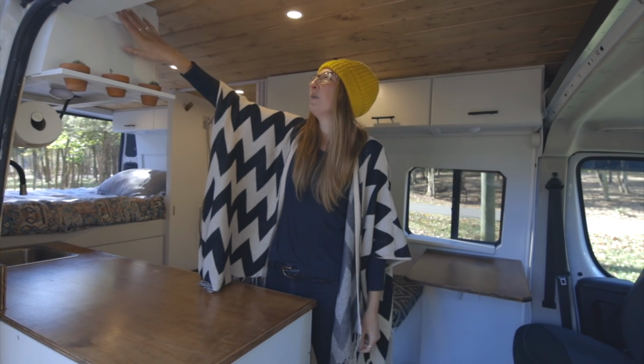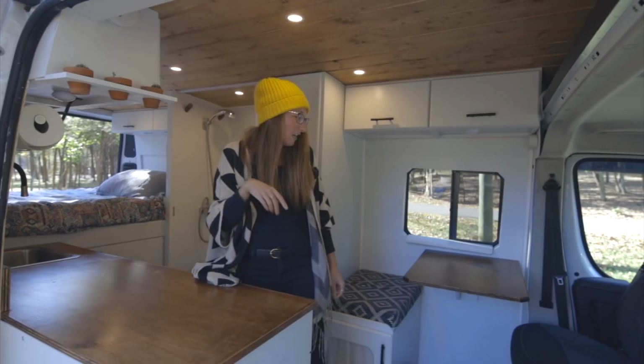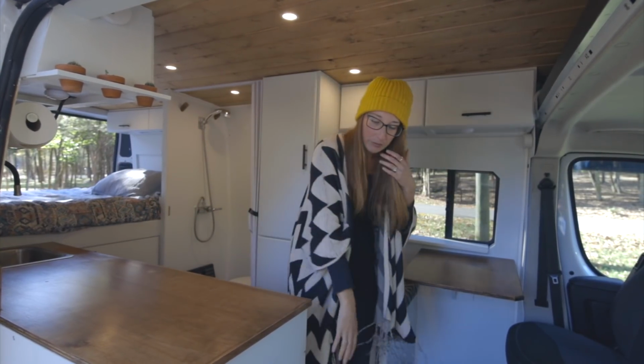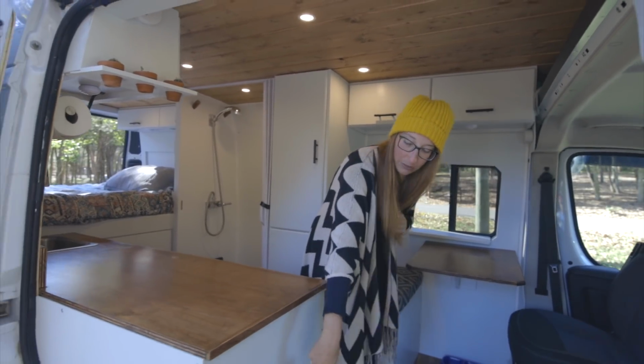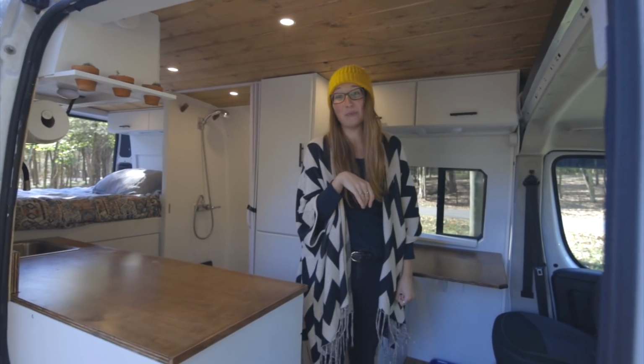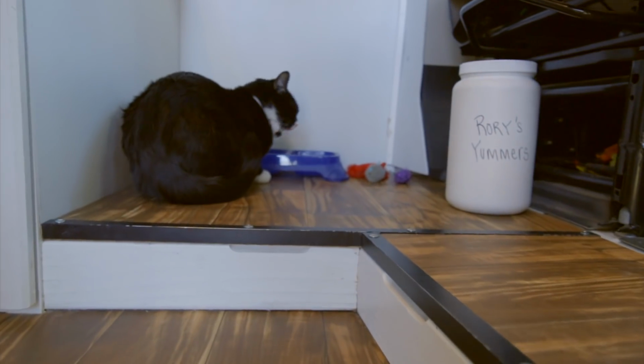We did install both a fire alarm and a carbon monoxide detector down here just in case. I'm always going to be super safe. We also do have a fire extinguisher down below and a cat scratcher that our cat never uses. He just is so picky, so what do you do?